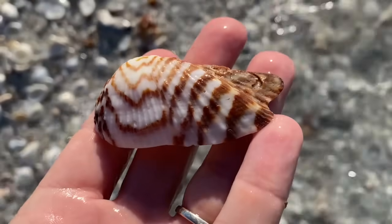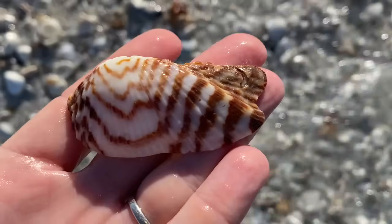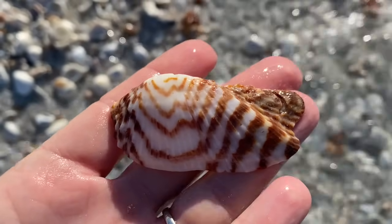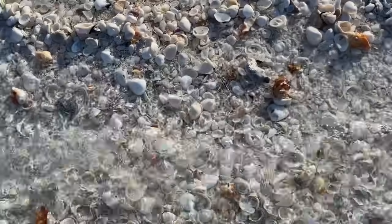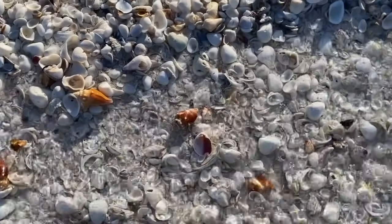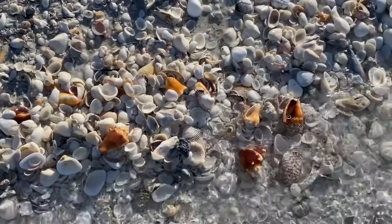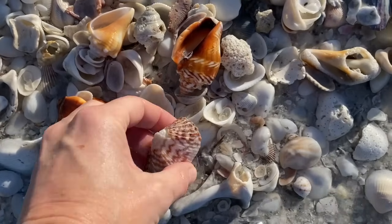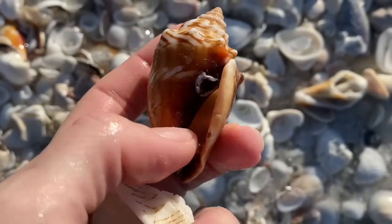Another turkey wing. Oh, that's nice. Oh, not broken. This is also called the zigzag arc. Well, some of these seashells have quite a few names, and then there's always the scientific name. So it was really a learning curve for me when I first came here and tried to figure all this stuff out, because there's not one central location. It's just a little bit of information all over the place. There's books and websites.